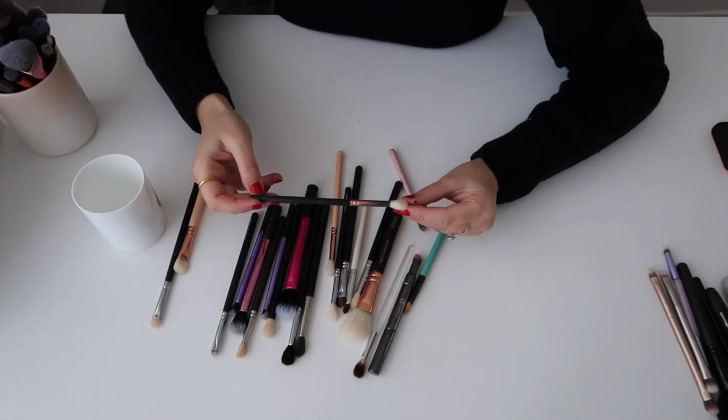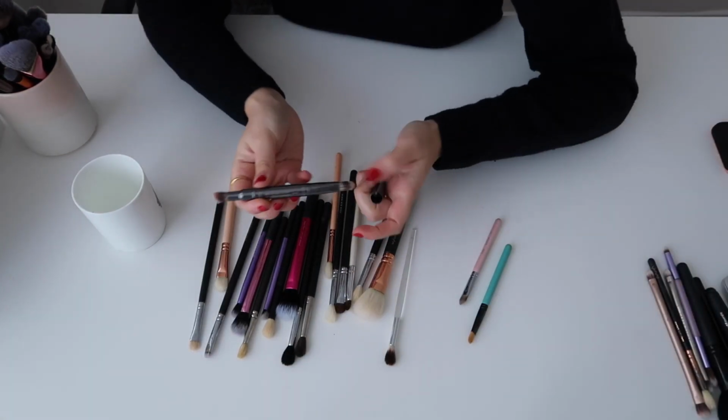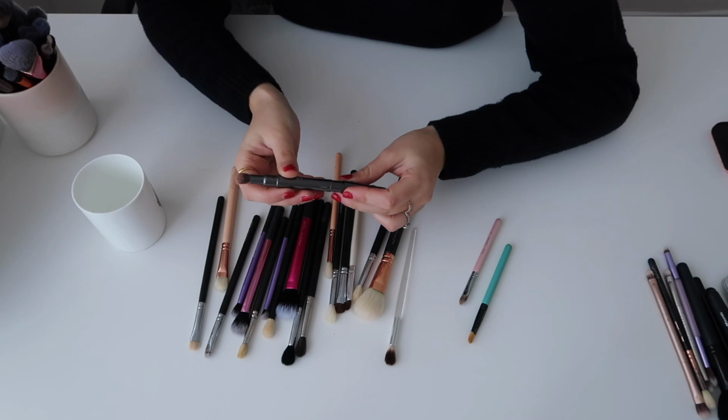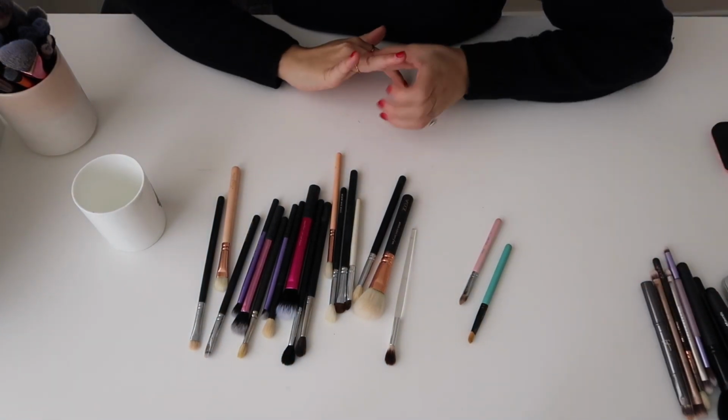This brush is a really good brush, but as you can see, it's seen better days, so let's get rid of it. This one apparently didn't get washed. I don't know where the end to it is. We're gonna get rid of it. I'm actually going to do it this way around. Yeah, we'll get rid of that. That's an It Cosmetics brush.